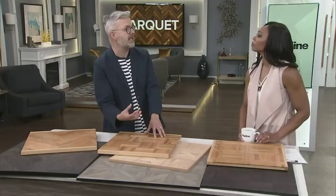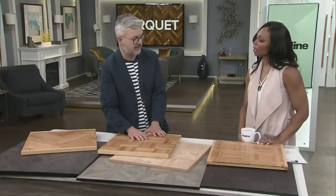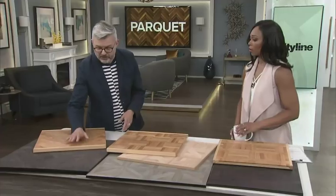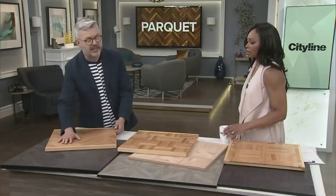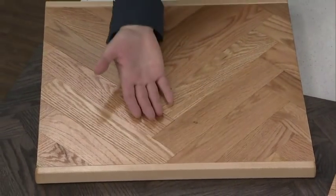It has lots of grain in it, so you get that very much New York loft, artist loft look with it as well. Absolutely. Okay, but there are other types of parquet. So let's talk about one of my favorites, which is this one. Yes. So we're looking at herringbone patterns here. So herringbone parquet, why not?